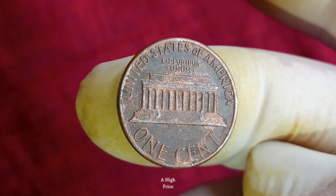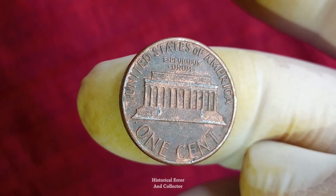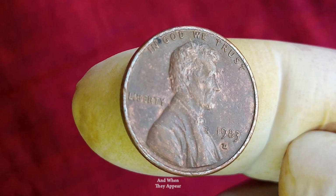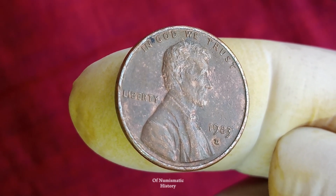Why such a high price? It's the combination of extreme rarity, historical error, and collector demand. There are believed to be only a tiny handful of these in existence, and when they appear at auction, serious collectors are willing to pay massive sums to own a piece of numismatic history.